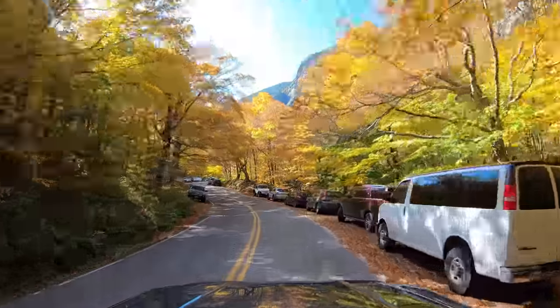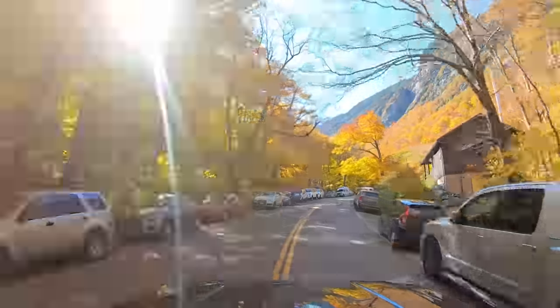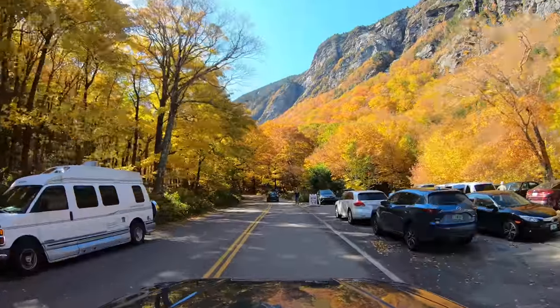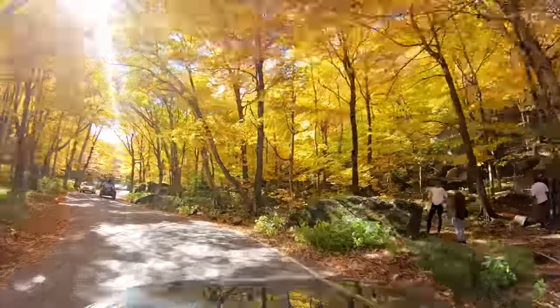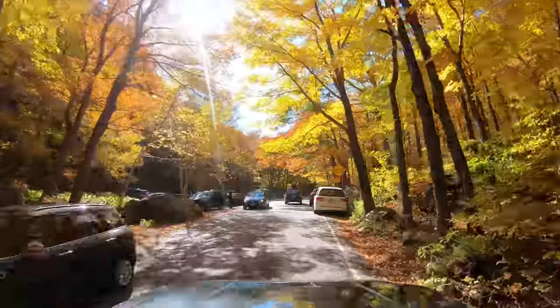It seems much more crowded today, but it is also Friday and it is earlier. I was hoping we would be able to park, go for a short hike, but it doesn't look like it is going to happen. And if the road wasn't narrow enough, now we have vehicles parked on both sides.